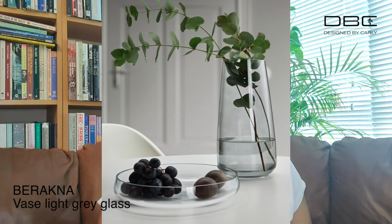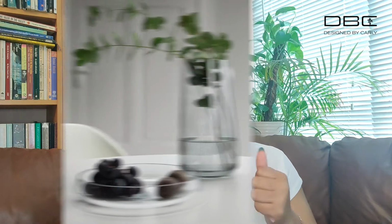The next item on my hit list, which I think is absolutely chef's kiss, is Bekana, which is a light grey but kind of clear glass vase. I love the length of the vase. I think the fact that it is wide and long is perfect for your longer stems. Now, something like this would be perfect for your entryway, to be used on a console table, or even the centerpiece on your dining. I think we're moving away from the cloudy glass kind of vase or the terracotta type of vase.